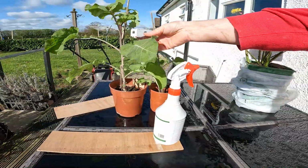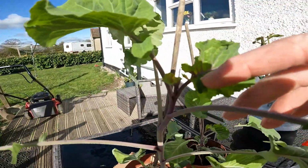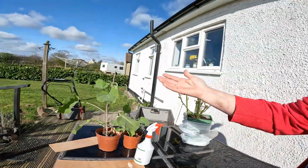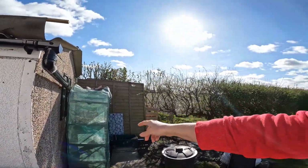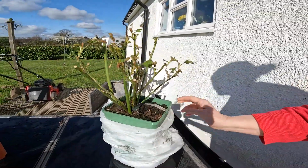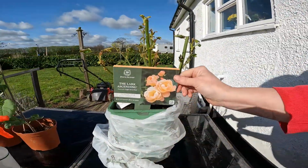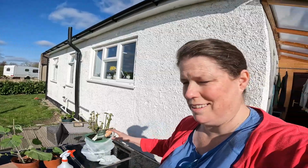This is my Taunton Dean. It's kind of doing okay. In fact, it's doing very well. It's still growing, I've just left it out. If there was a frost coming, I'd put them in my little greenhouse. And this was from my daughter for Mother's Day. I mean, look at this. How beautiful is this? Honestly, it's 5 foot by 5 foot, that rose. It's incredibly huge. It will be.